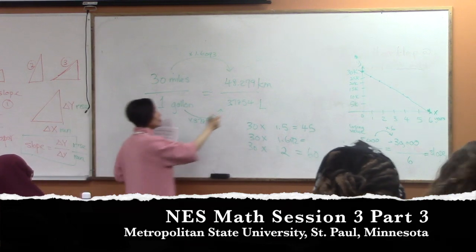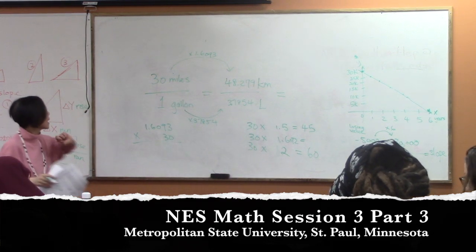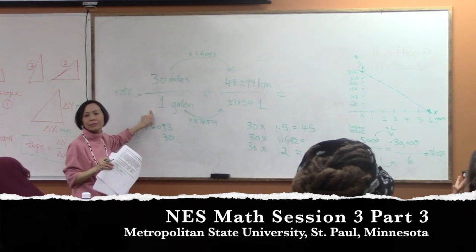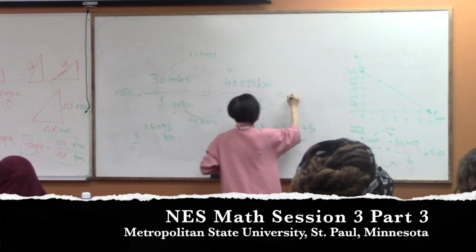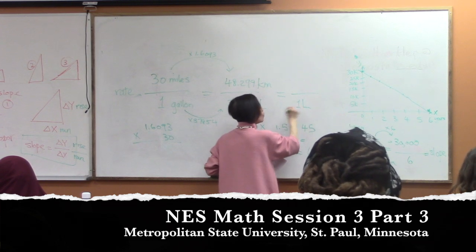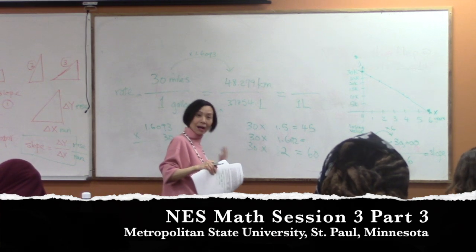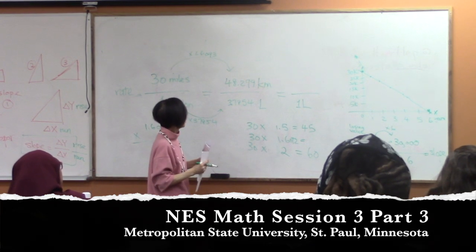Now, we're not done, right? Because what it says is that this is called a rate. Do you know that term? A rate means something that is over 1, like 30 miles per gallon. So what they want you to do is make this into 1 at the bottom. How many kilometers per 1 liter? So what do you do with these two numbers? Divide, right? So again, roughly, I'm going to do roughly. So you're going to divide by 3.7 so that it gets the liter to 1.